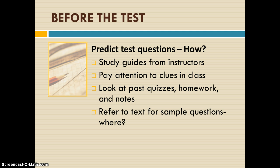Pay attention to clues in class. What are those clues in class? Oftentimes an instructor will say, "This is important," or they may repeat a certain point, or certainly anything that they write on the board is usually important.